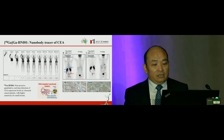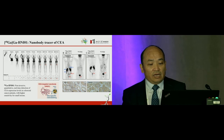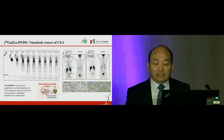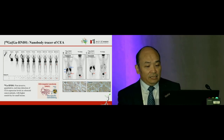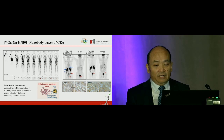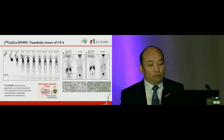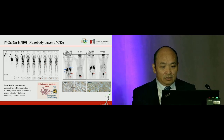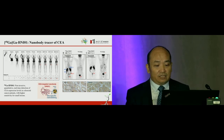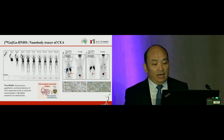Next, we have prepared the anti-CEACAM5 nanobody gallium-68 HNI-01. Colorectal cancer patients were recruited and dynamic imaging was conducted. Preliminary data shows that the uptake of the tracer correlates well with histopathology results. Thus, PET imaging with our CEA tracers may play a role in patient selection, prognosis, and treatment monitoring for cancer patients.